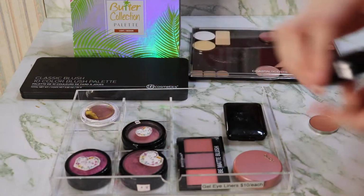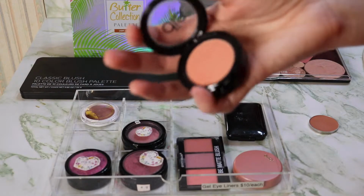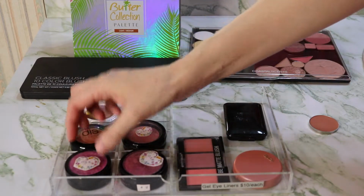The Dirty Little Secrets blush in Kitty Pink. I have worn a good ways down on the one side. It's a little peach for me, but I wear it. I don't always care for it.